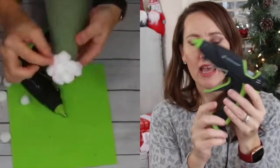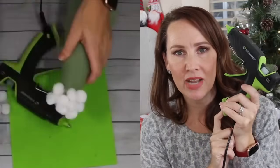It is a fantastic glue gun. I also feel like everyone should own a dual tip glue gun, and this is my favorite dual tip glue gun. But another favorite feature that this one has, it has auto shut off, and I think that is a must have for me because yes, I have been known to leave my glue gun on. Unfortunately, I have ruined a glue gun by doing that. Yep.